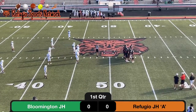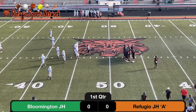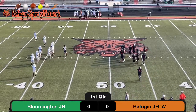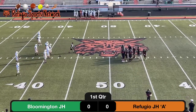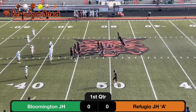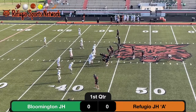The ball's over here then. You gotta put the ball where it goes over here. Come on. Okay, no, where it was at. I apologize for that. Should never move the ball from that position. Was it holding against Refugio? Well, they didn't move the ball back. They gave him yards. Declined it. Oh, they declined it. Okay. So it's 4th and 9. I didn't see the decline there.